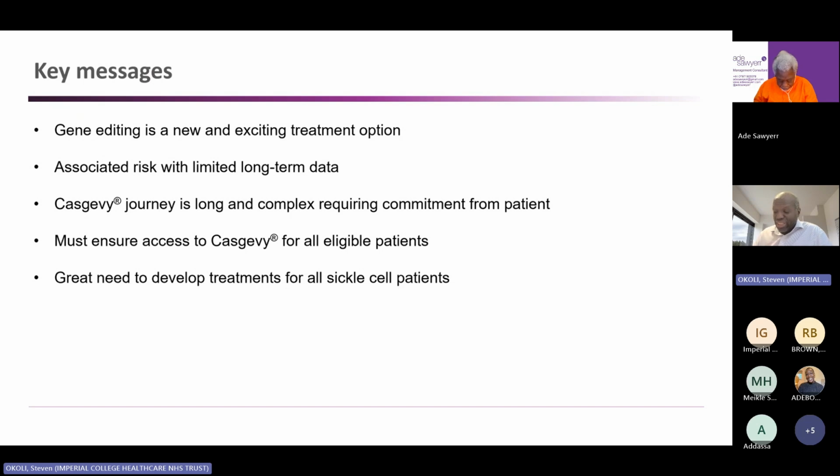There are 6 centres that are able to deliver this treatment in the UK, 4 of which are in London, which would suggest that there may be some inequity there. That being said, 70 to 75% of all sickle cell patients live in London, so it's understandable that that's where the focus of these centres is. What we don't want is pockets in London that don't have access to this treatment, and also pockets nationally that equally don't have access.